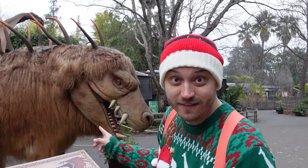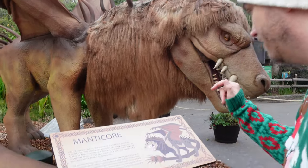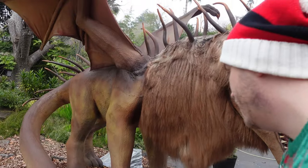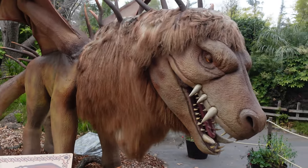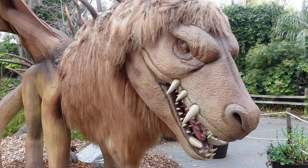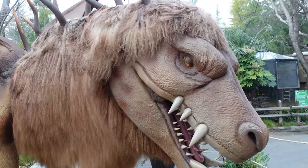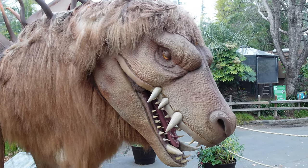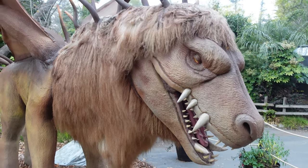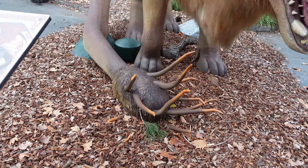It's a manticore. So this is a Persian myth manticore. It's like the Egyptian Sphinx. So it's like a chimera beast. Gruesome face, but it's similar to a human's. So it's like I got a human face, rows of dagger-like teeth. Is that what we look like? A mane of a lion, spines of a porcupine, and a venomous tail. Whoa. It's crazy. A venomous tail. Wow.